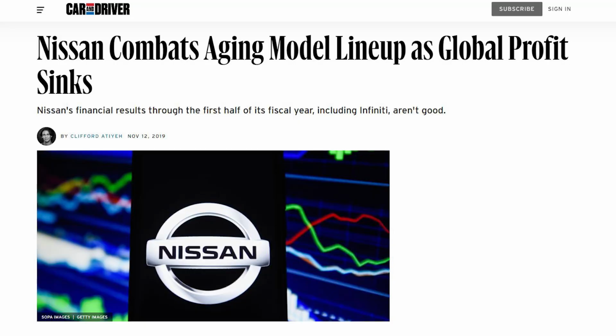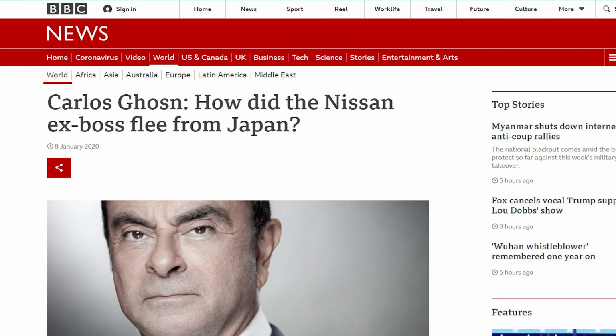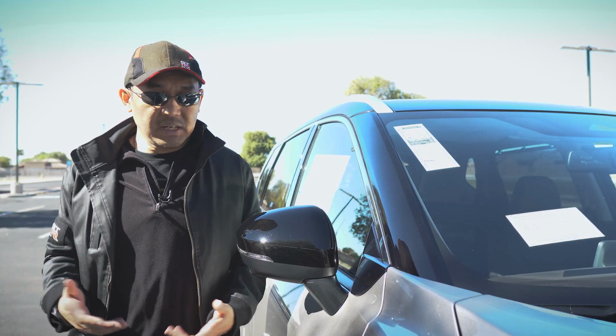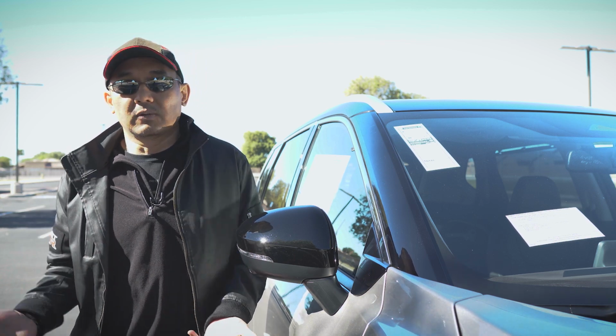Nissan sales had already seen a drop because of a lack of new models, and there was a highly publicized scandal that led to the head of the Renault-Nissan alliance being ousted, then arrested, then fleeing Japan by pretending to be a human saxophone. This was definitely not a recipe for corporate health and well-being, even before a once-in-a-century epidemic decided to come and ruin everyone's day.